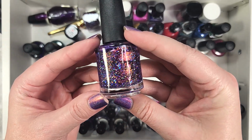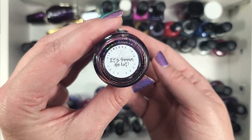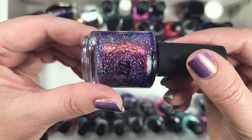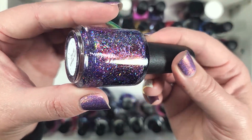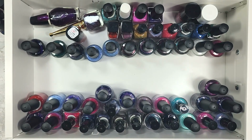Ooh, we have another of the bar glitters. This is It's Gonna Be Lit. This is another one from that Fireworks Trio. This is a purple that has a beautiful shifting shimmer from red to green to gold. Then those hollow flakes, just a load of them. And I think I want that in my summer rack as well.